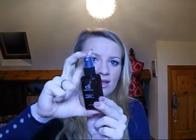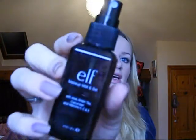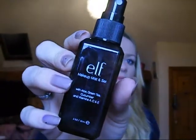It's a little bottle, really tiny. Everything looks much bigger on screen, but it's really small, like it fits in the palm of my hand, kind of. And it says aloe, isn't that aloe vera? Aloe vera, green tea, cucumber, and vitamins A, C, and E. So you're supposed to spray it on your face.